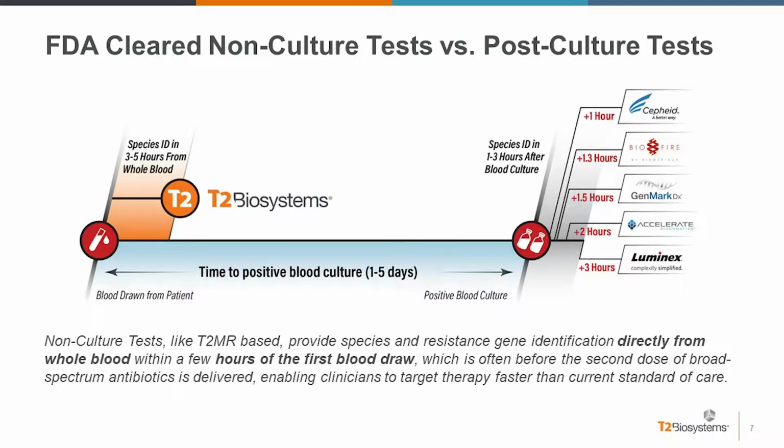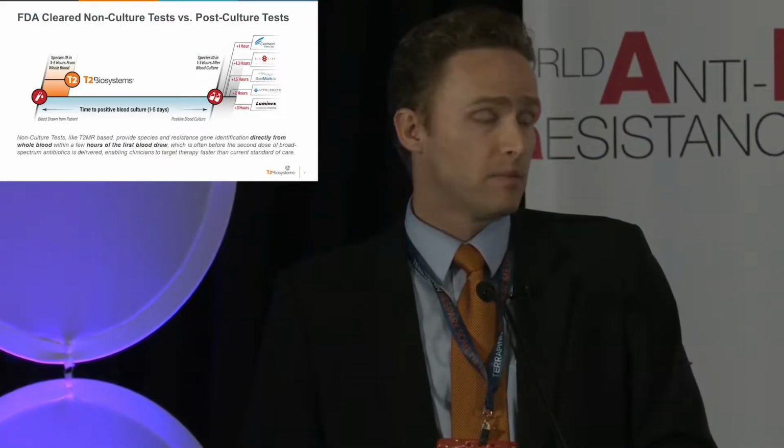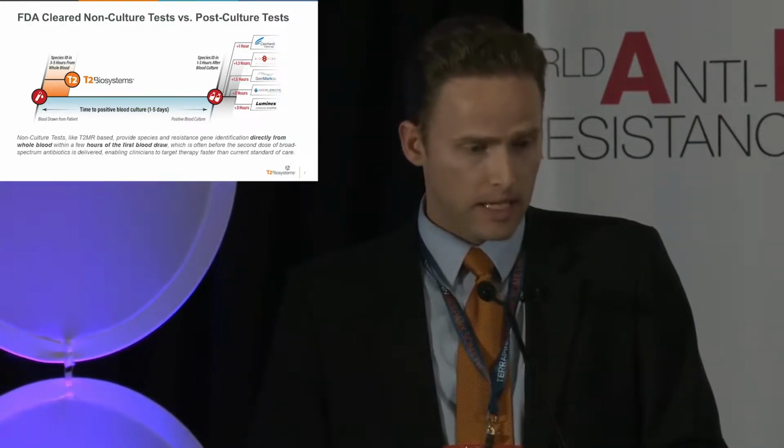But what we keep running into over and over again, even as we go out and talk to hospitals, is people get us mixed up. They think, well, you're not a rapid diagnostic, you're not like the other rapid diagnostics. There's a big difference in the way these tests are used in terms of implementation and their actual potential clinical impact when you can go directly from that blood sample.